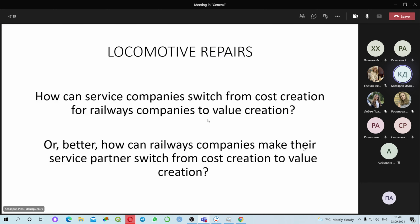Look, here we have a very interesting task. How can service companies switch from cost creation for railways companies to value creation? In other words, how can railways companies make their service partner switch from cost creation to value creation? It is a very important task, ladies and gentlemen, and the Russian railways managed to solve it.